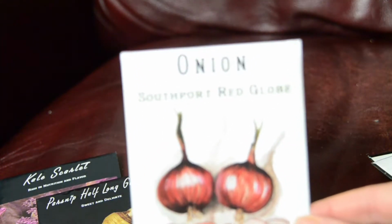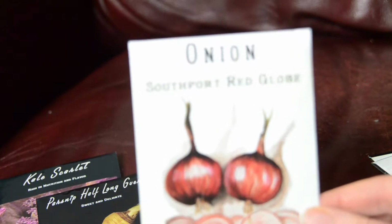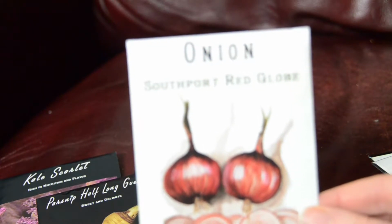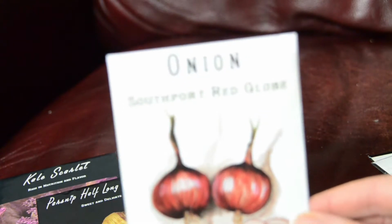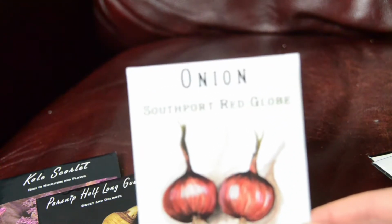I also mentioned that onions have a 1-year lifespan, so my red onion seed that I had from 2 years ago I discarded, and I reordered the same type of red onion, which is called Southport Red Globe.